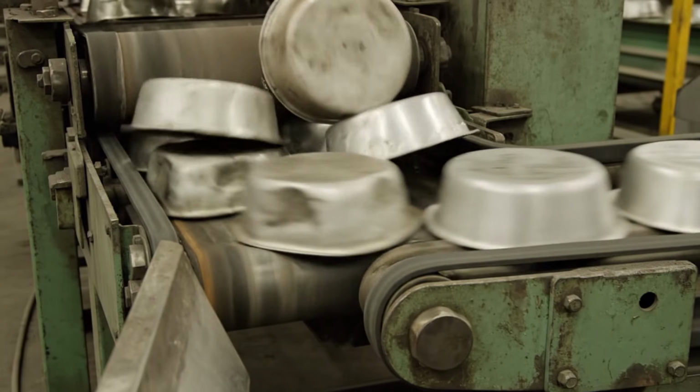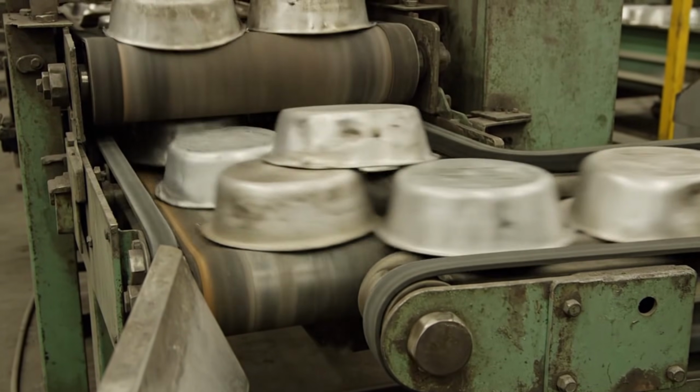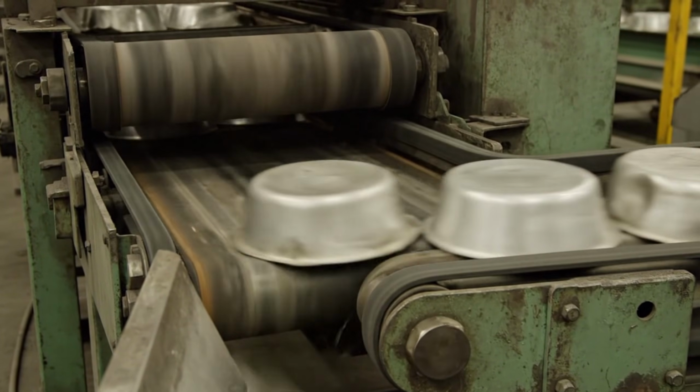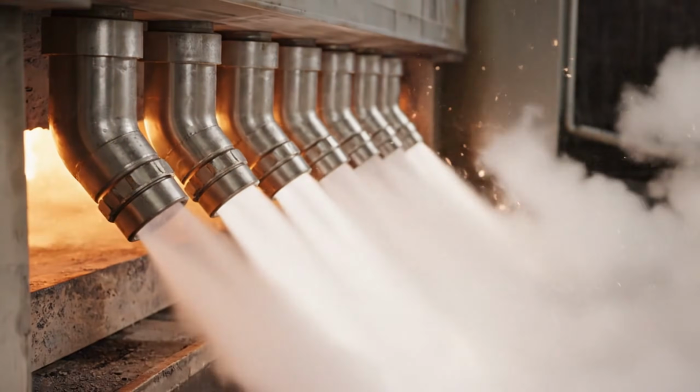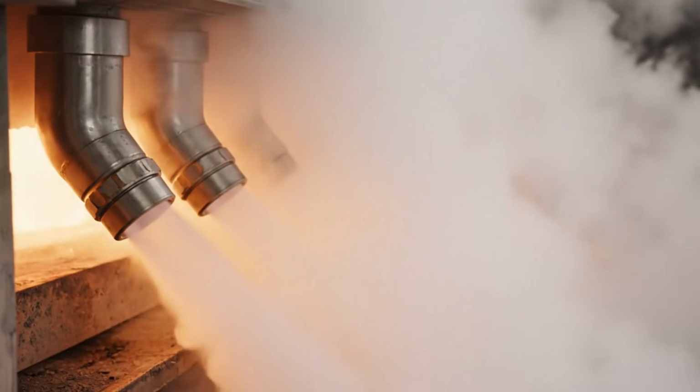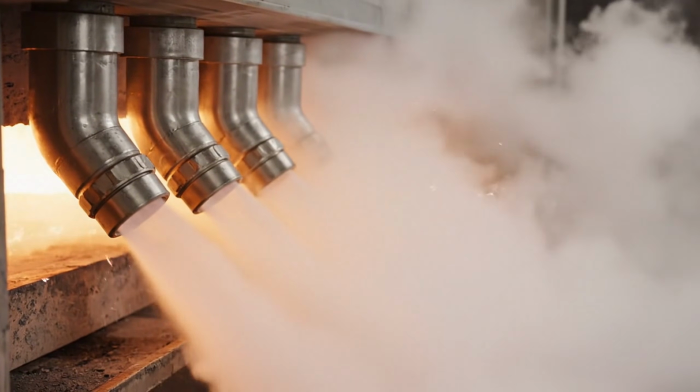The aluminum pans navigate the 90-degree turn, a symphony of industrial noise and vibration essential to the manufacturing process. The injection of high-pressure steam is crucial for achieving the perfect crust, ensuring consistent moisture throughout the baking process.